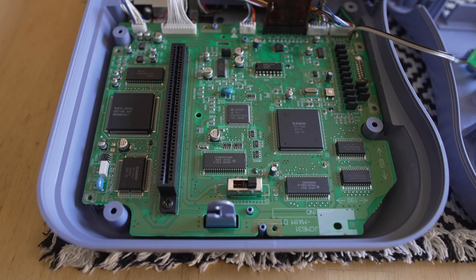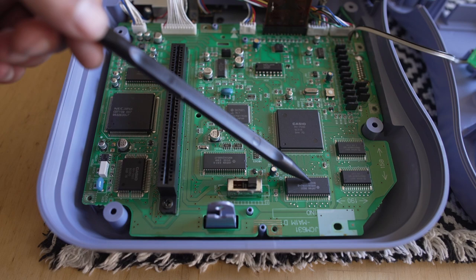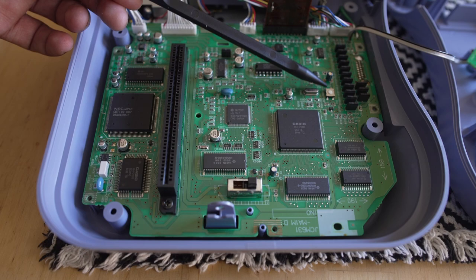But as we get underneath here, right to the left, that big NEC chip is a SH7021 Super H CPU. It is 32-bit, and some of the technology in here would go on to become the SH2 for the Sega Saturn and 32X. It is in the same family. We got 1 megabyte of RAM, a 2 megabyte ROM, and I have absolutely no idea what that Casio custom chip does there, and there's a button on the motherboard.